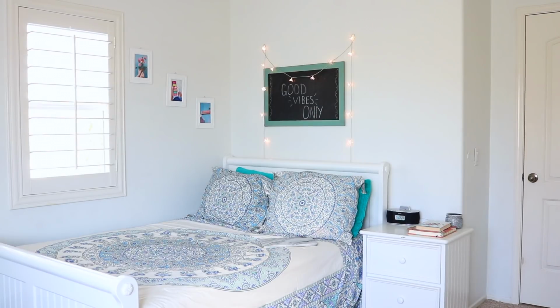Now that I have this on, I do not think I can get this off. I cannot get this off. This is really bad. I'm gonna rip this. I'm trying to take this off.